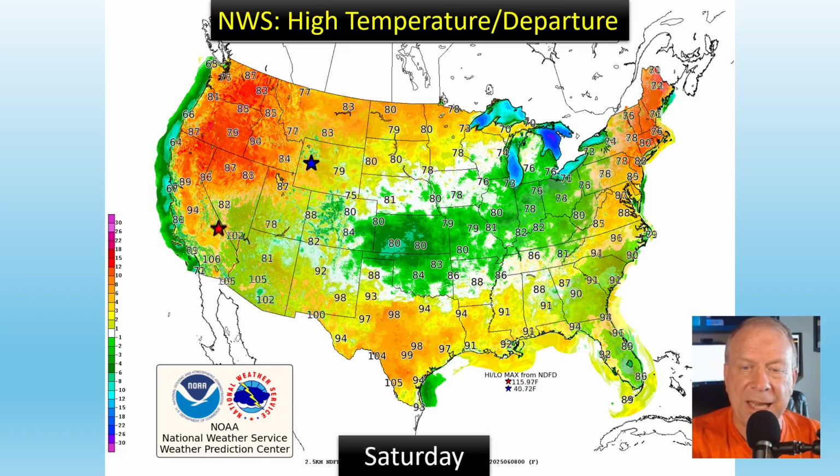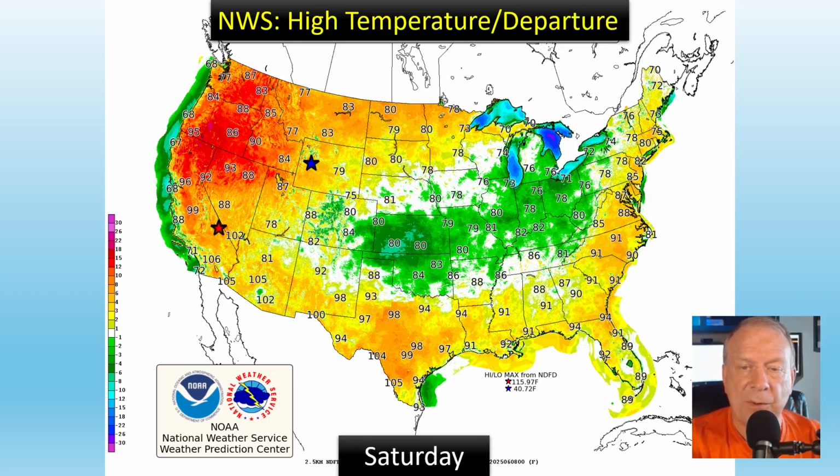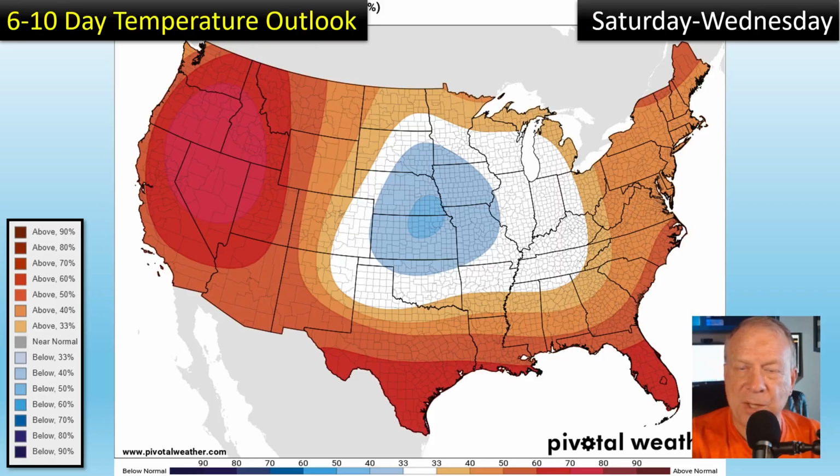Then we skip ahead to Saturday. And that's where that frontal boundary stretches out a little bit, and we get these heavy rain episodes and maybe some severe weather episodes as well. So we have this cool area carved out from Ohio back to the heart of Kansas and going south into parts of Oklahoma. And actually, the 6 to 10 day outlook, which starts on Saturday and goes through Wednesday of next week, shows a pretty cool pocket north of that boundary.